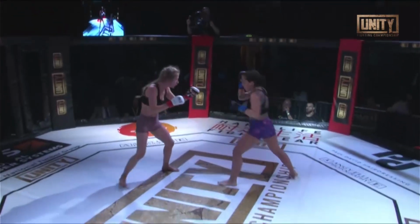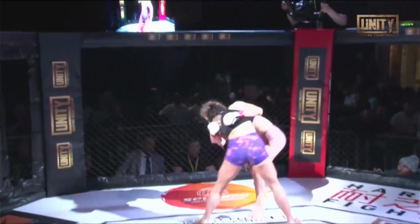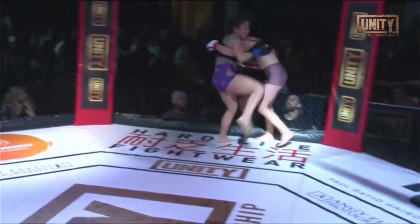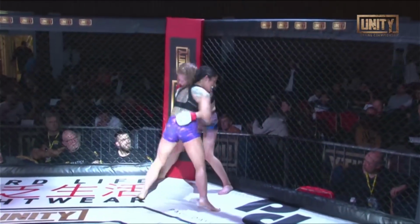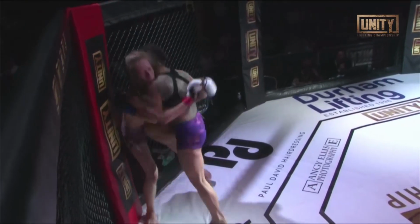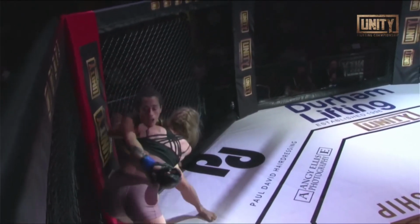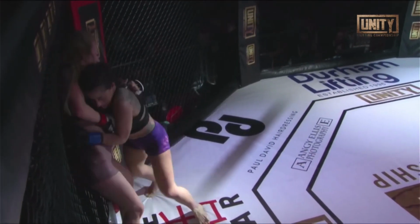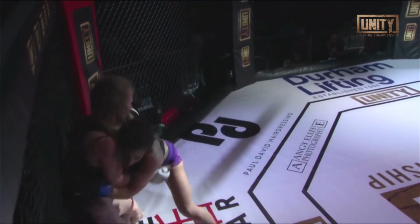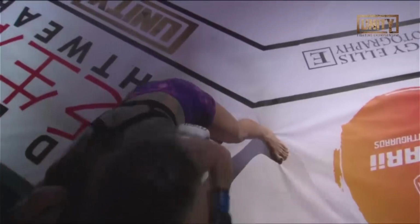Third round underway here. Nice shot, good right hand from Nicola Knight. Yeah, Knight's been very accurate with them shots, hasn't she? And you can see that Anna's wanting to frantically get this into the clinch position again. It's turned out though there. None of them are fully in control at any point in the grappling exchanges. That's the issue.